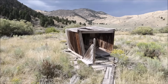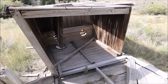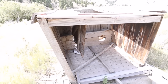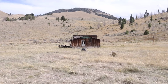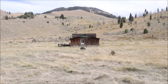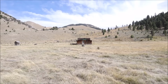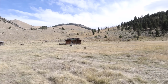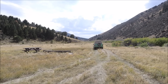Upon closer inspection, this is another outhouse that has been tipped over. Let me know why you think this might be out here. What could be the reason? It's pretty bizarre. One of the weirdest things I've ever seen when exploring. I'm gonna get going and jump back on the road.